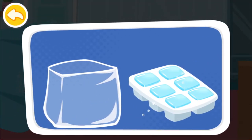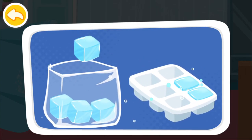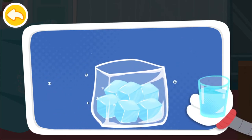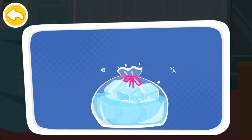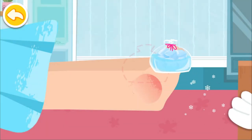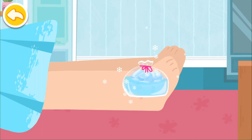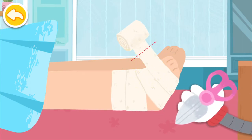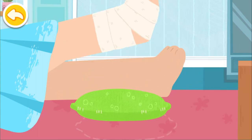Make ice packs to reduce the swelling. Apply ice packs for 30 minutes every other hour. Wrap the wound with an elastic compression bandage. And then pad your wound.